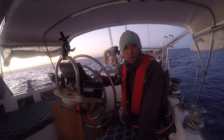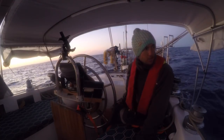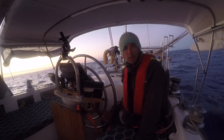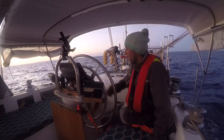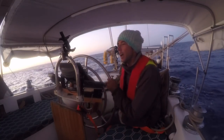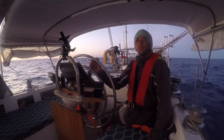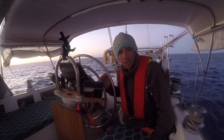Sun's just starting to poke its head up on the horizon. We've reached the Loyalties. We're sailing between Lifu to the left and Mare to the right. There's a few little islands in the middle here, and there's a light Tigger, which is pretty well smack bang in front of us. We're trying to make it so it's not in front of us.